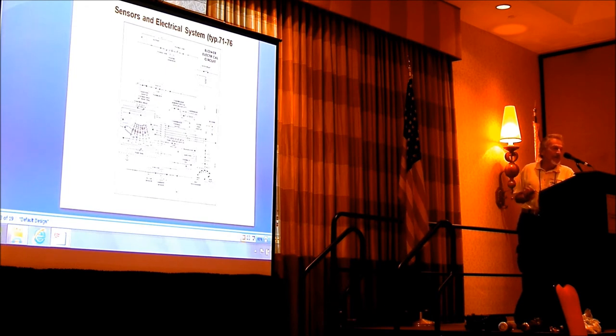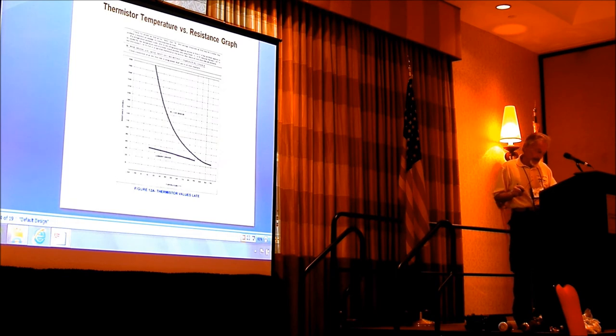So the in-duct sensor was intended to warm the system up if the air got too cold. I found a lot of these early systems with that component removed. However, in the later ones you've got the two sensors, the temperature dial, and the amplifier. Next slide, please.